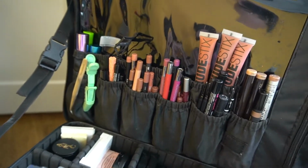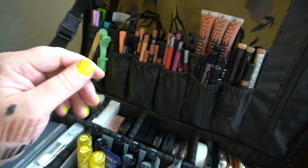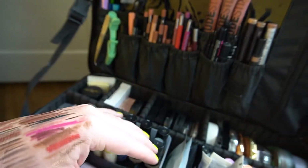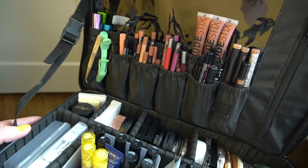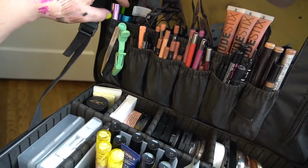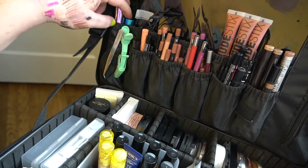So just to get started here, this is a pretty minimal bridal kit. If I'm working on a set or something that has more special effects, I will definitely stock more creative colors. I'll add different pigments. This is just a very basic kit for bridal. So in these compartments, I like to put things like mascara. I always make sure I have fresh tubes, and then I'm rotating them out.